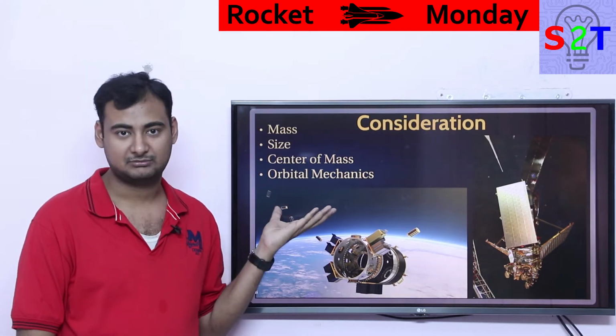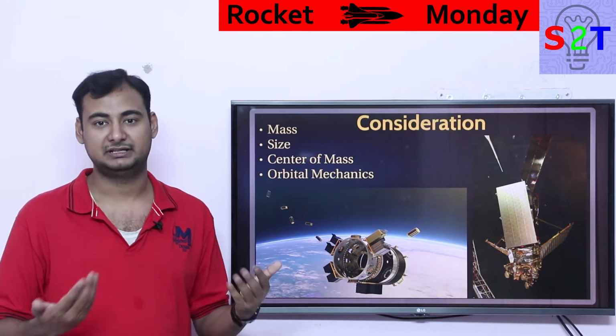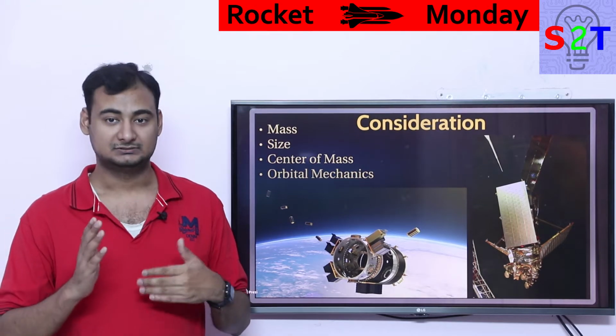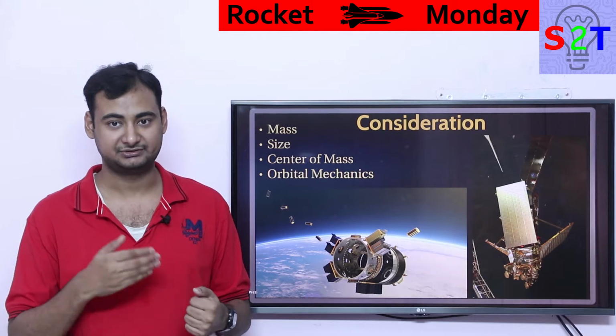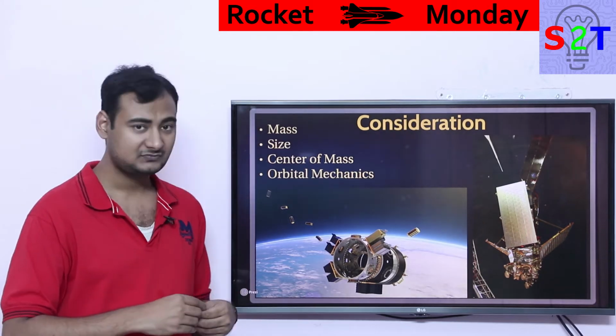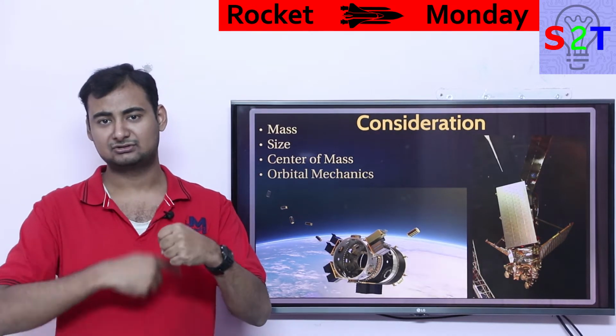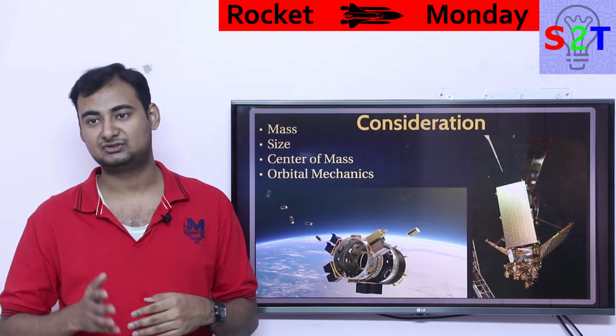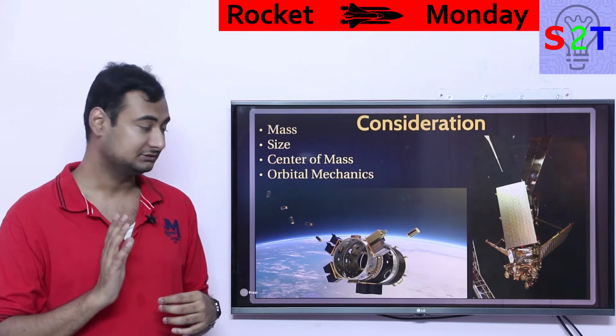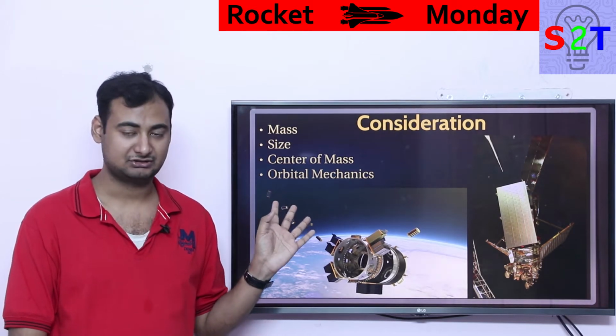Then we come to talk about orbital mechanics. Now this is the final nail in the coffin. Basically, if you have an orbit direction, you cannot change that. If it's retrograde, it will remain retrograde. You cannot go prograde. So basically, if you are going clockwise, you cannot go anti-clockwise. So if your rocket is clockwise, your satellite will be clockwise. It does not matter whether it's 2 or 1 or 5 or 50. So that is the final thing you have to consider about orbital mechanics.